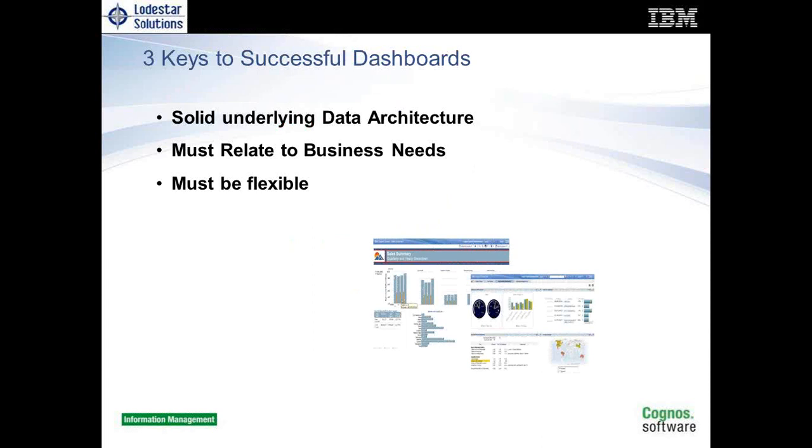So the key to successful dashboarding is a solid data architecture underneath. You've got to have that good data. If you don't, take a step back.